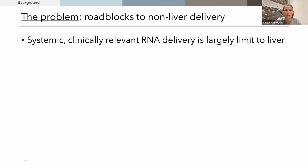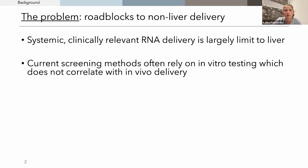The first of these is that systemic clinically relevant RNA delivery is largely limited to the liver. What that means is that we don't have a good case study for non-liver delivery. So there isn't really an outline that companies or academics can follow that allows us to easily bring a novel lipid nanoparticle that goes to a non-hepatic tissue, either to a non-human primate or eventually even to patients. There are a lot of folks doing good work in this area, but there's still a lot more that can be done, and we're still at the very beginning of non-hepatic delivery.